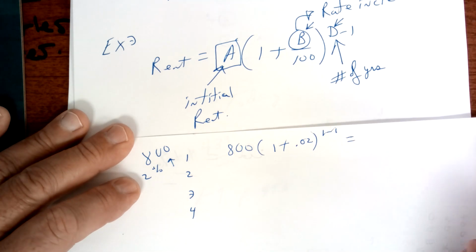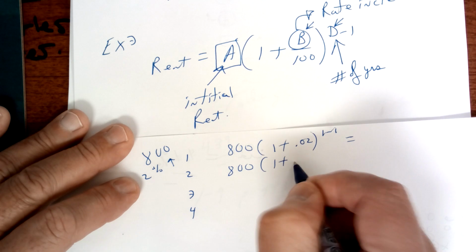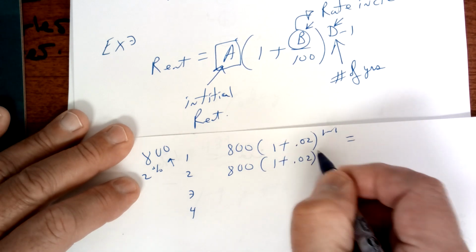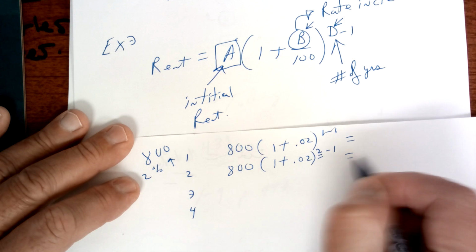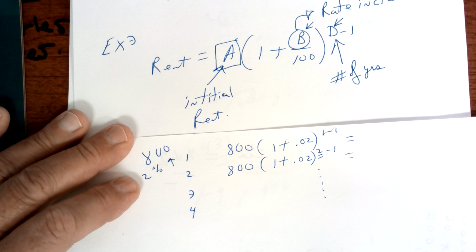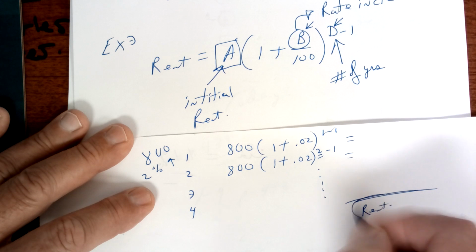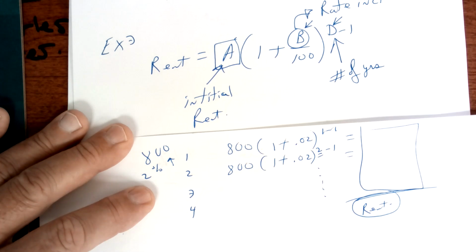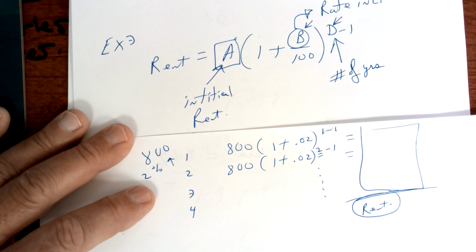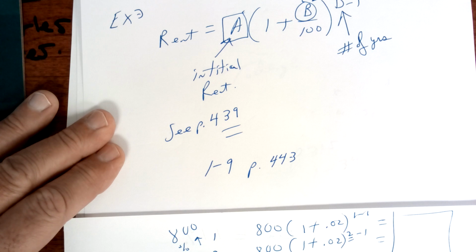And then you got to work it out. The second year is going to be 800 times (1 plus 0.02), but it's going to be year 2 minus 1. And then you got to keep working this. And you're going to see how much your rate increases or your rent increases. And remember, rent you don't own. So when you add all this up right here, it just lets you know how much money you're kind of throwing away. Ownership is the key. Today you're working 1 through 9, page 443.